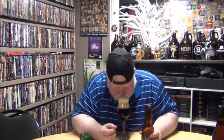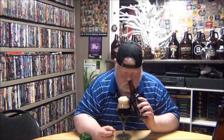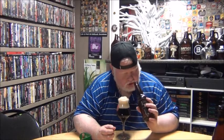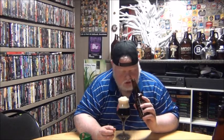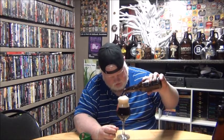Lots of roast, lots of chocolate, lots of burnt charred wood. Lots of coffee. Coffee, charred wood, roasted malt, touch of chocolate, and a touch of tobacco, actually. There's a touch of tobacco coming off the bottle.